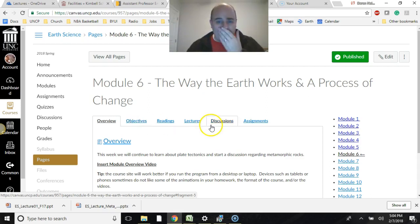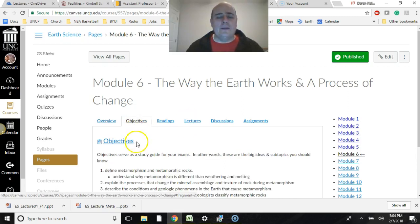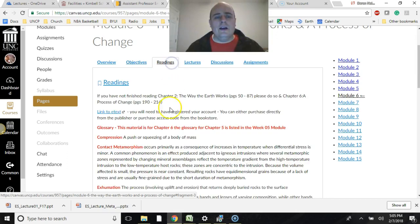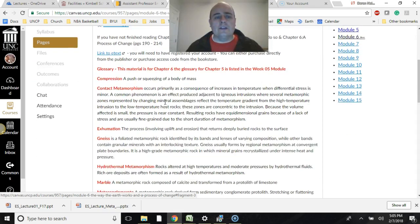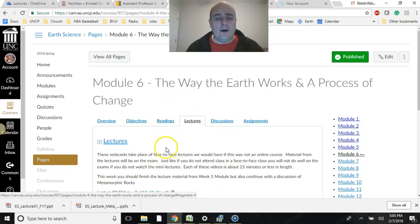However, we are starting into a new topic this week, which is metamorphic rocks. Metamorphic rocks usually don't take as long as some of these other ones that we've done in the past, so we only spend half a week on metamorphic rocks. We spent half of plate tectonics last week and half this week, and then the rest is metamorphic rocks. The objectives and the readings for this week are part of metamorphic rocks. If you see here the objectives, these are the big ideas for the metamorphic rocks section. The readings say if you haven't finished chapter 2, which is the plate tectonic setting, go back and do that, but also start on the section for metamorphic rocks. And the glossary here is for metamorphic rocks this time. If you go to lectures, which haven't been posted yet, they will also be just for metamorphic rocks.